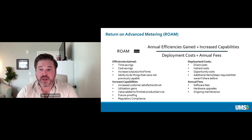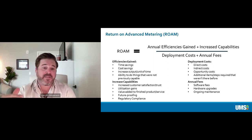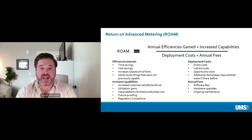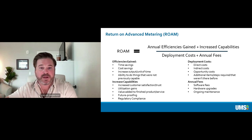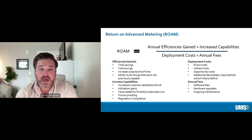The nice thing about this equation is that it increases exponentially over time, if you think about it. Once you deploy an advanced metering system, the top half of that equation continues to grow and compound on itself year over year. So if you're looking at this on a 10-year time frame, you're going to continue to get those annual efficiencies gained over a 10-year period. So the top half of that equation keeps getting bigger and bigger. The bottom half will get bigger or stay the same, but at a much lower rate.